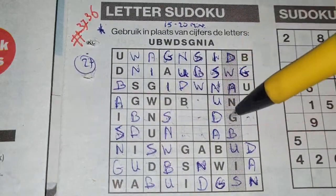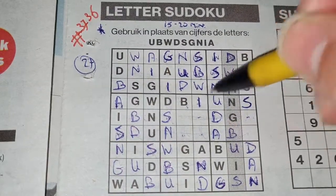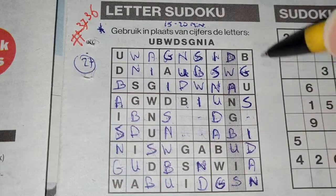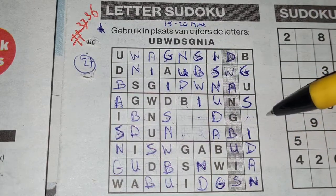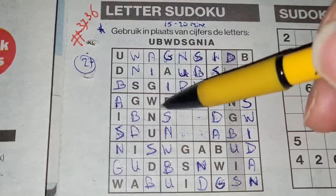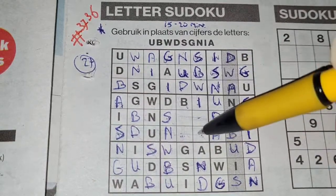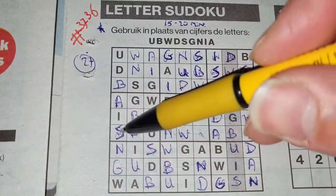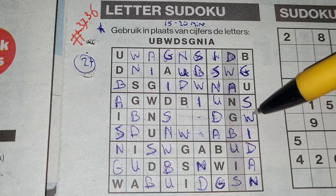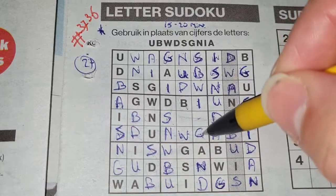S in this row, S in the middle row. So the row above, the only place for the S should be there. One box left in this row for the letter I. I in this row, I in the middle row. So the row below, the only place for the I should be there. One box left in this big square for the letter W is missing, okay. W in this row, W in the middle row, so the row below, the only two places for the W should be here. Oh, there we see there, W, no W there, W should be here. One box left in this row for the letter G. G is missing here, the G.